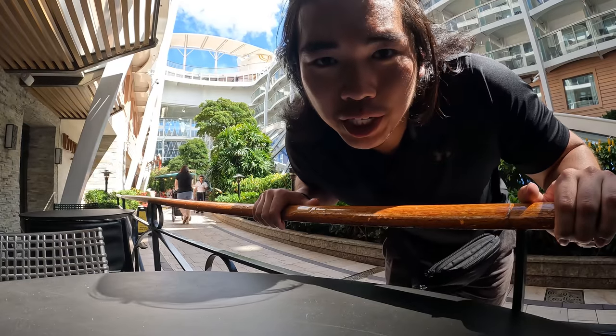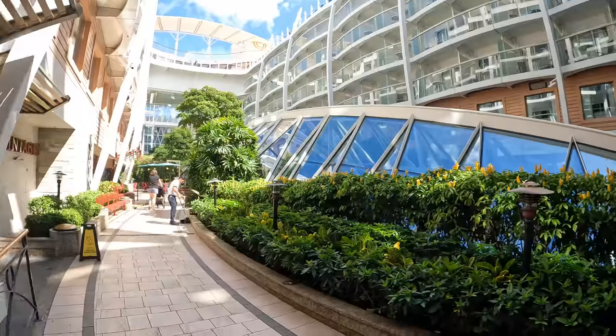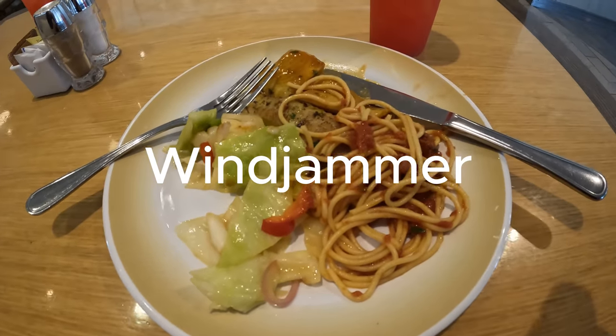So we're now back on the ship after the port Costa Maya. Now let's go get some food at Windjammer. We're at Windjammer, just having some lunch. Later at like 12:30, there's a beanbag toss competition. Let's see how that goes. At 1:30 or something, there's a soccer shootout. At 3:00 is archery. A lot of activities today. Let's come along.